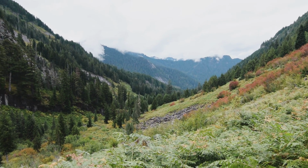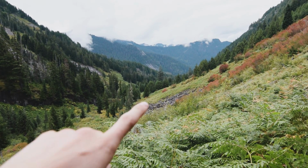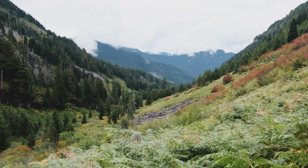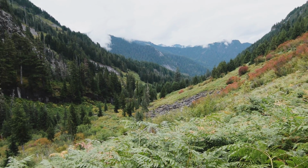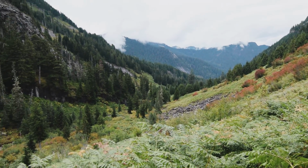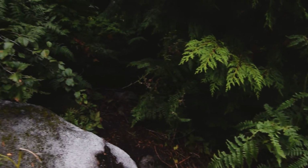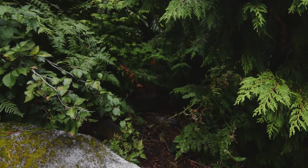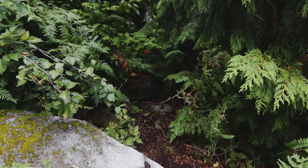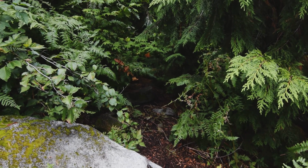This is the view looking down the basin. We started over there somewhere. It's about a 3-mile hike in with 1,700 feet of elevation gain, so by Washington standards, it's not that tough. That's where we came from, and we're heading up this poorly maintained trail to the mine. And we should be there pretty soon.